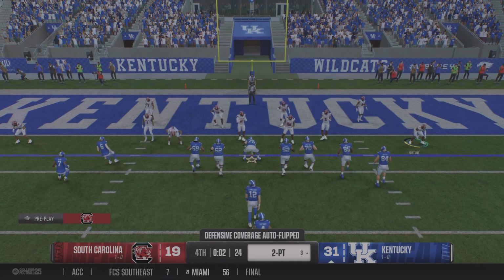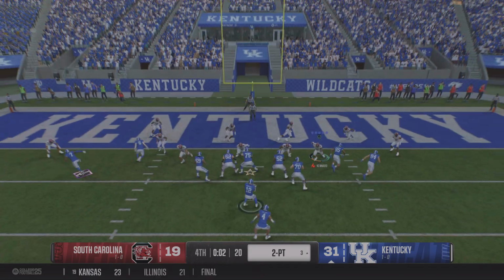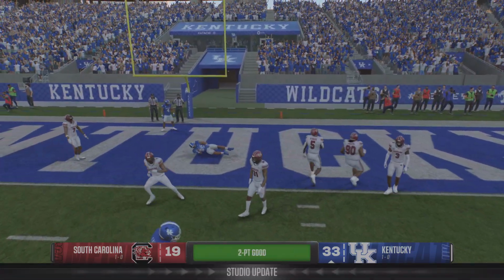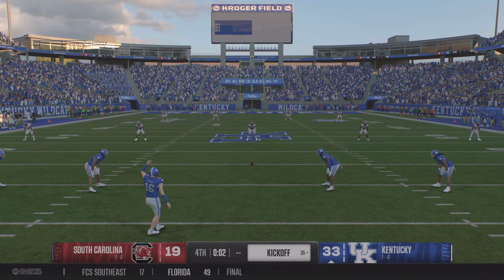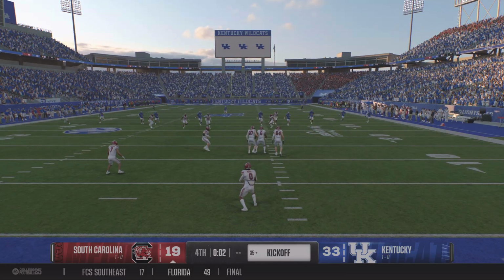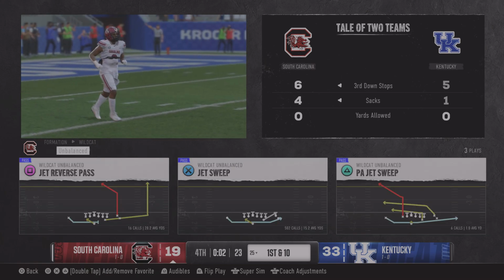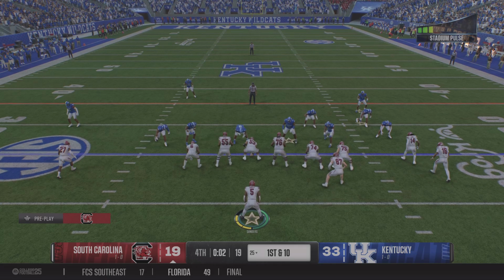Getting aggressive here and going for 2. Looking for a man. It's Vandergrift. Fires to the tight end. He's got the 2-point conversion, and they build on that lead. Lining up to cover the kick after that touchdown drive. He'll call for the fair catch here. One more play to pad the stats.